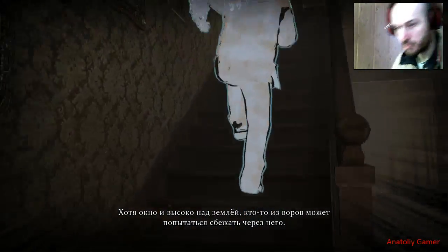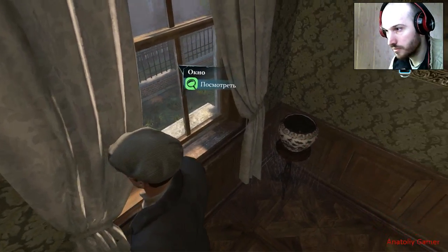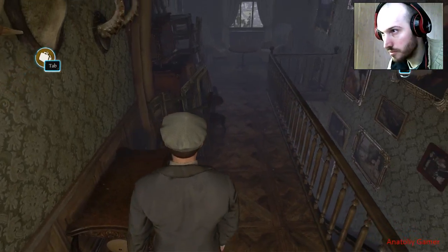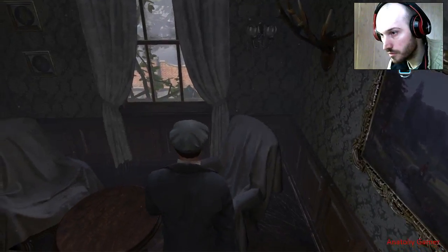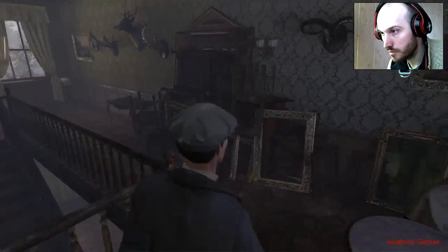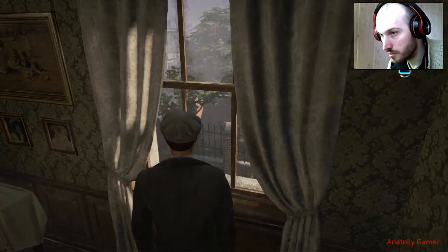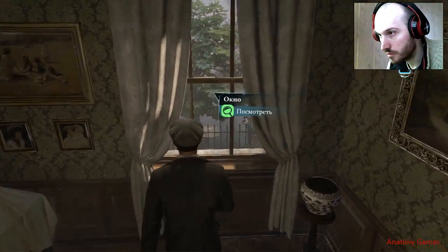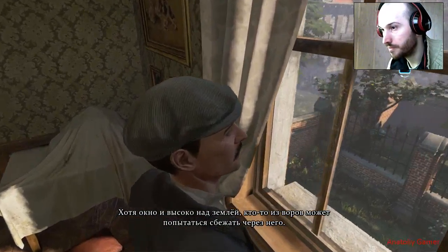Although this window is high above the ground, it would be possible for one of the thieves to attempt to use it for their escape. This should be useful. Although this window is high above the ground, it would be possible for one of the thieves to attempt to use it for their escape.